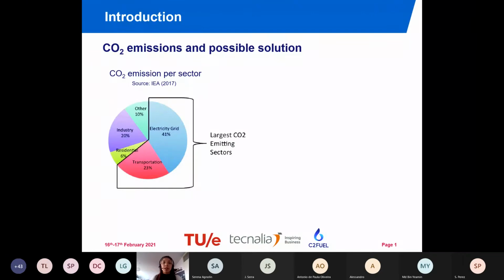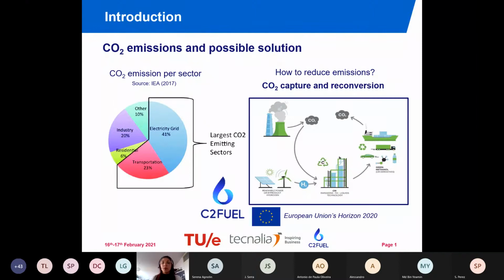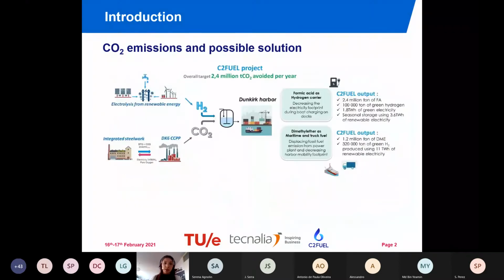Nowadays, the problem of greenhouse gas emissions is well known all over the world, and CO2 is the most problematic gas due to the very large amount of CO2 emitted every year from several sectors. Among the different possibilities we have to mitigate the CO2 footprint on our planet, the most promising one is the CO2 capture and reconversion into more valuable products or energy carriers. And the CO2 Fuel project focuses on this topic in particular.